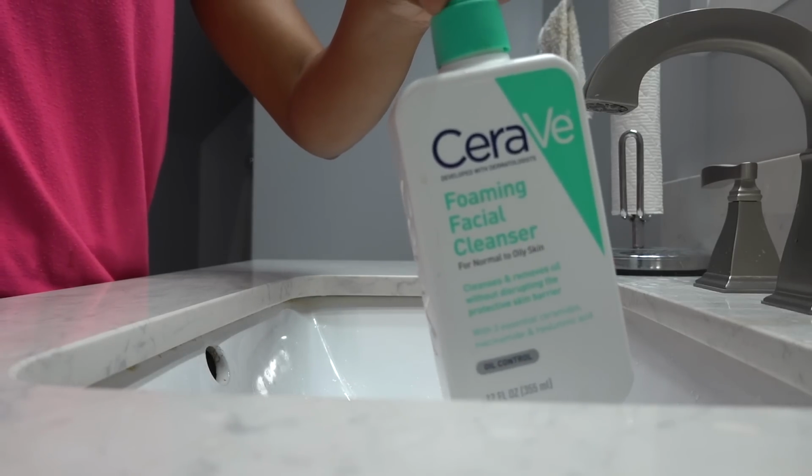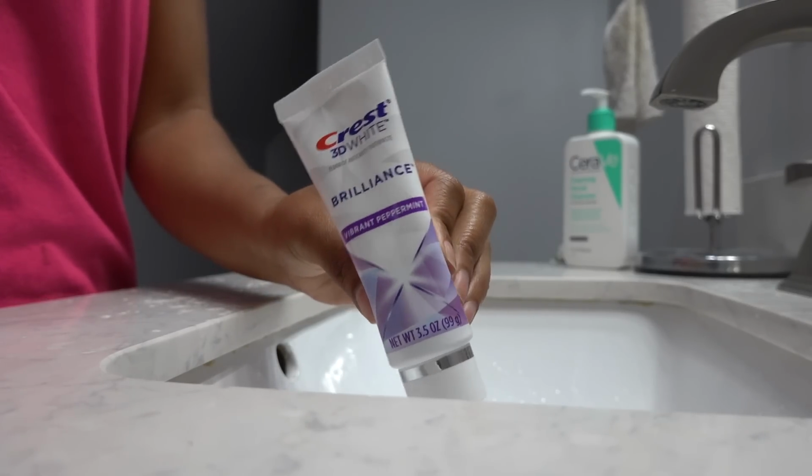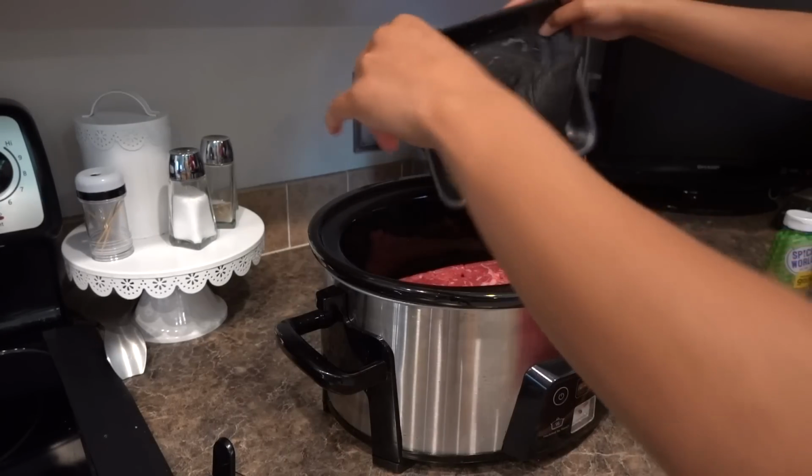But you guys saw me make my bed. We have a king size bed and a fairly large bedroom. You'll see a little bit more later on. And then after I make my bed, I'm going to do my super simple skincare routine that I do in the morning. And then I'm heading downstairs to start the crock pot because I don't want to think about dinner today. I have too many things going on.